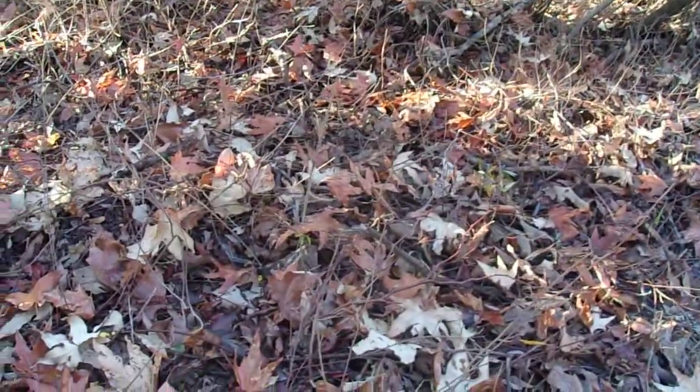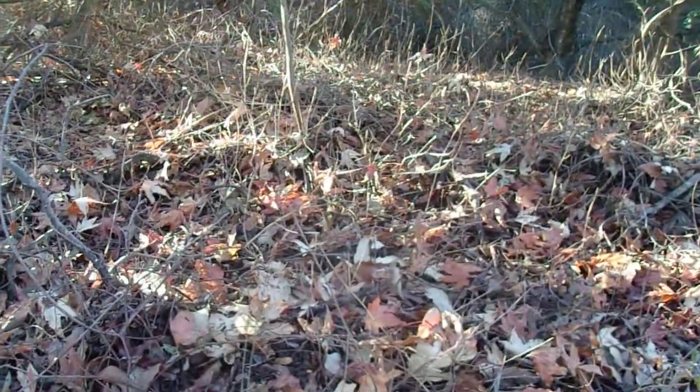But yeah, one thing about this canyon, stay on the trail, because all these little twigs, these are all dormant poison oak twigs, so just make sure you keep your butt on the trail. It's everywhere over here. I mean everywhere.